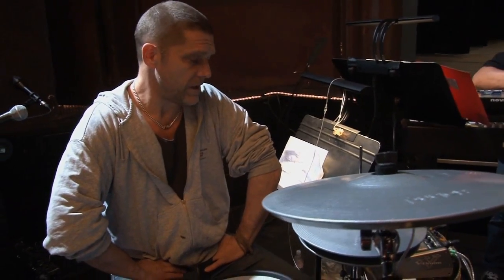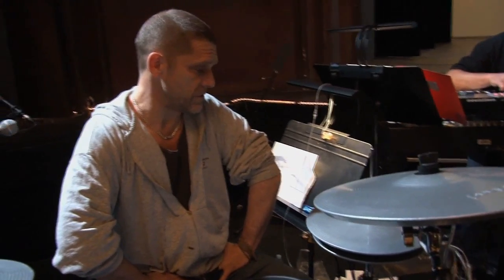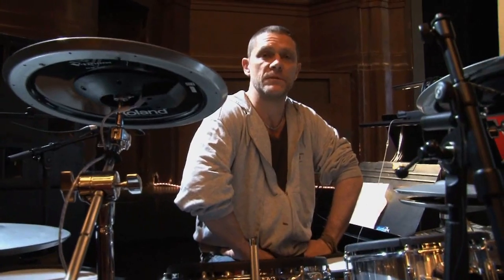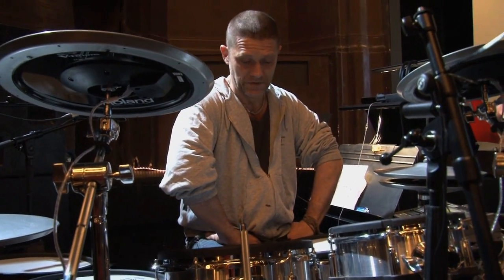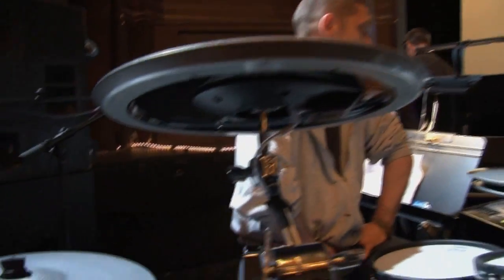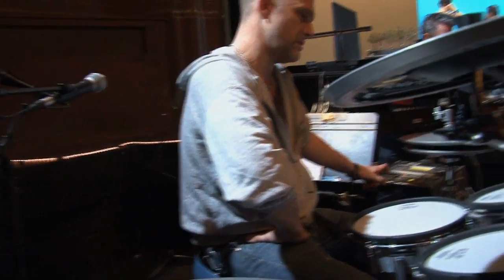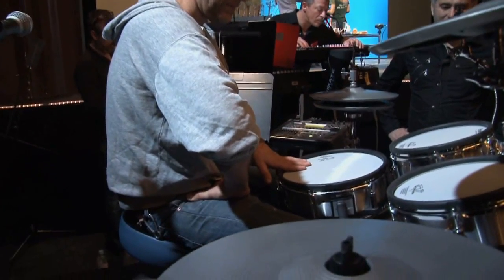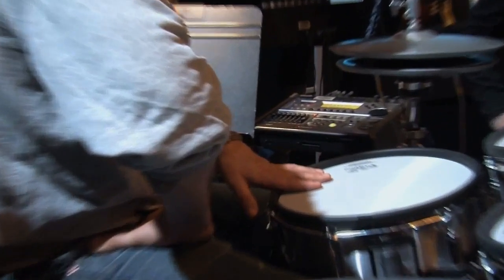But it's great because you've got 100 kits at least on there, and you can combine them and change them and tune them and muffle them and do anything you need to, which is fascinating. There's obviously a lot of work gone into this brain and the drum kit itself. And this one looks great. It looks really cool. It's really nice. Almost looks like a real drum kit.